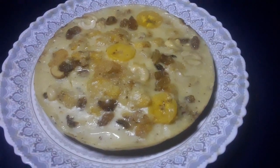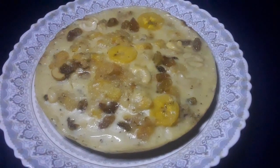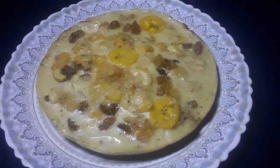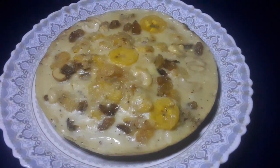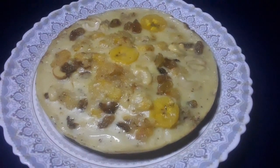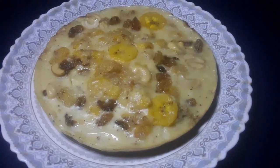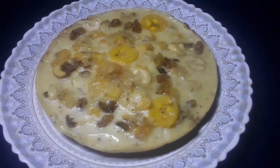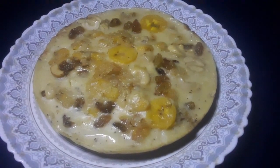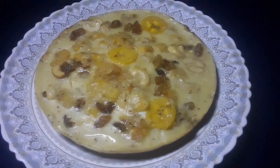This is the final sweet cinnamon banana coconut stuffed pancake. One of the tastiest of the dinner recipes and one of the most delicious of the evening snack recipes and one of the easiest to make of the banana recipes and one of the most delicious of the pancake recipes and one of the most unique of the snack recipes, one of the most delicious of the dessert recipes.